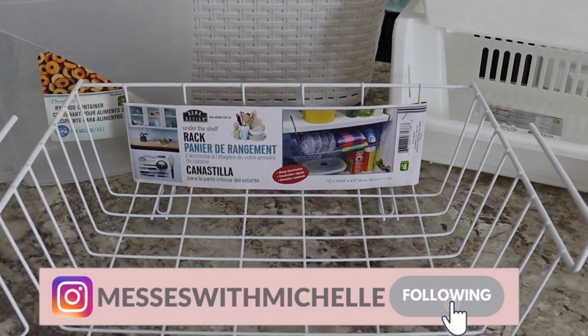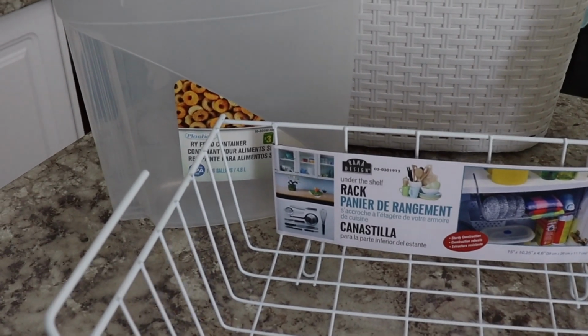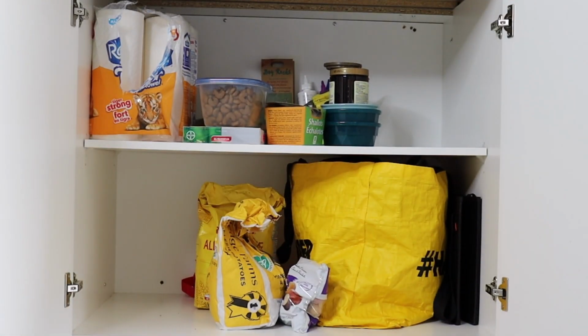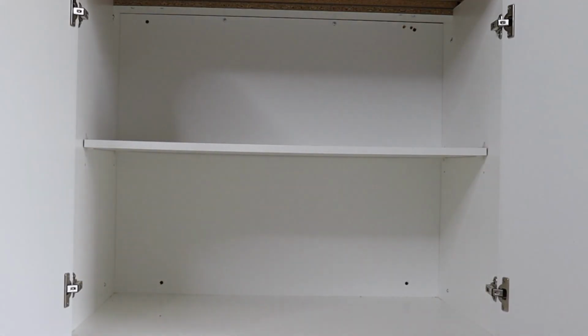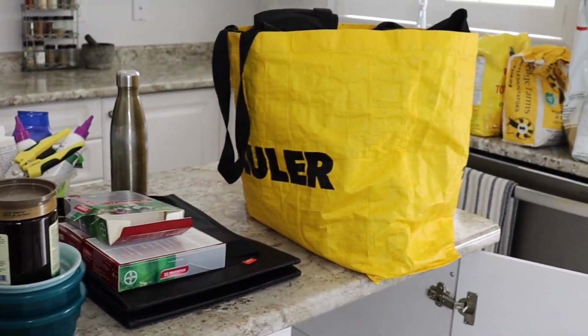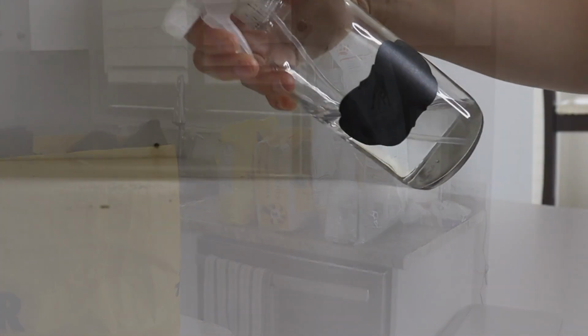Before I start organizing, I'm going to pull everything out of the island so this way I know exactly what I'm working with, and then I'm also going to give it a good wipe down. Now that I have everything cleared out, I'm using a mixture of vinegar and water and a microfiber cloth to give the shelves a really good wipe down.